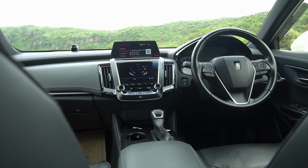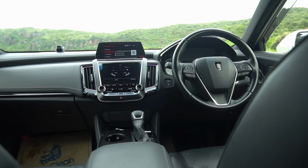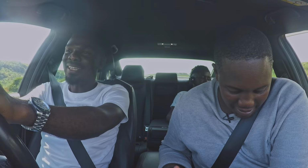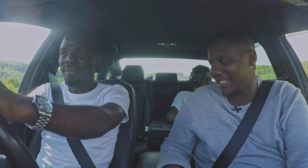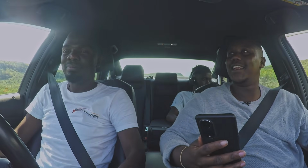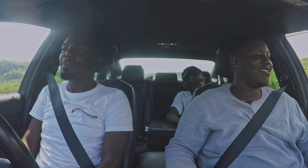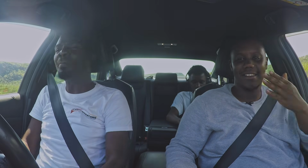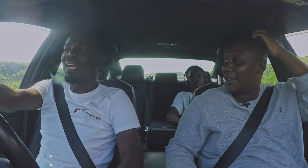I love the feel. Obviously, here hakuna plastics. Yes. Maybe huku chini kawaida, but at least here in the middle of the console they've tried covering with the matte. Yes. But other than that, the feel, the look, it's premium. It's giving good vibes. Yes. Money vibes. Money vibes. Yes, money vibes.